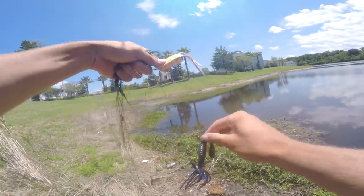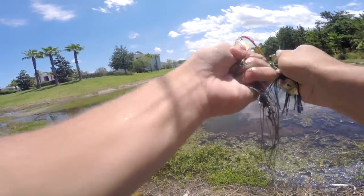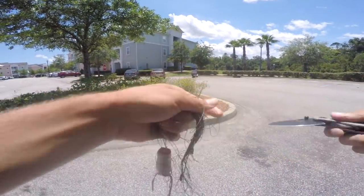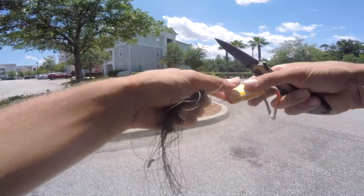And it had to have happened when I haven't had a frog bite in Florida and I finally get my first one on the first cast. This is one thing I actually like to talk about. See how I have all this line and it's obviously useless now?